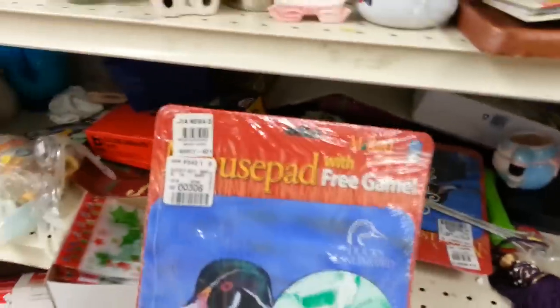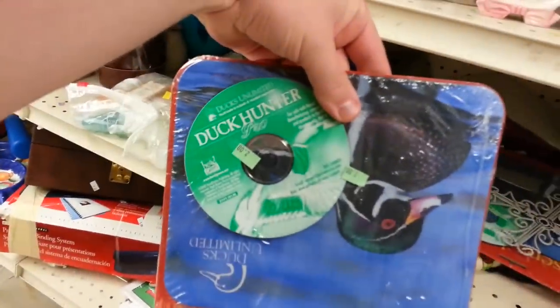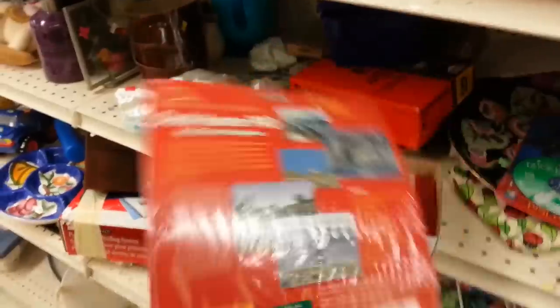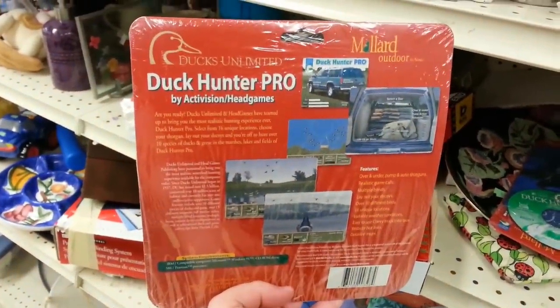Over in the random junk section, I found some random junk as well as this right here. This is a mouse pad from Ducks Unlimited that also comes with Duck Hunter Pro. Okay, well that's just weird enough that I've got to get it, especially for $2. This game is apparently by Head Games. Yep, the same people that did Extreme Paint Brawl and Extreme Boards and Blades.